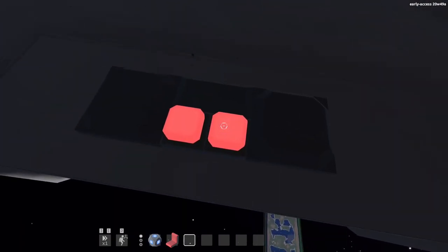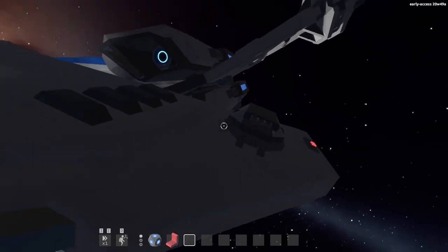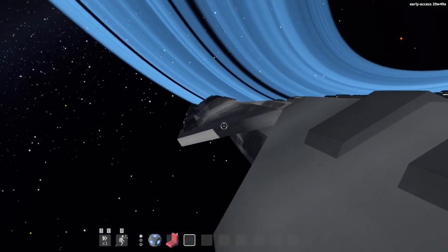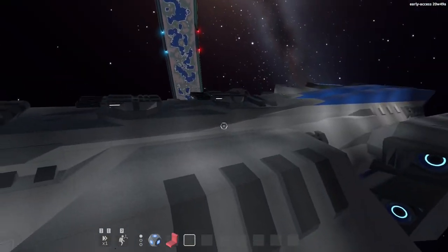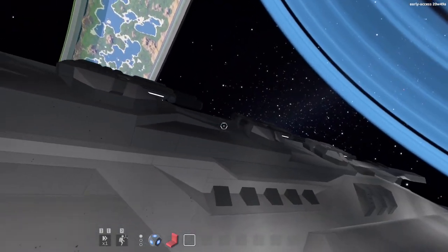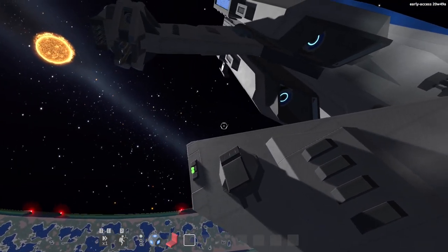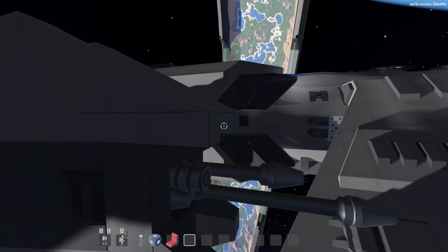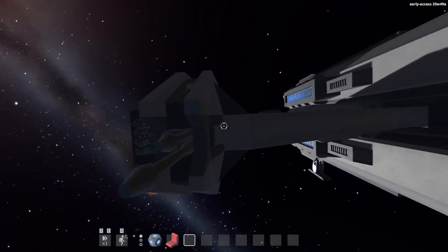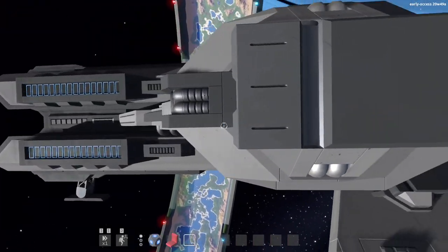Got some buttons here on the side. Looks like those are just for show. Some more turrets. Wow, this thing really has a lot of guns. That's pretty awesome. Got some big guys up here. Making our way back. Looks like we got some engines. Some piping with some more angled wings. More guns on the side. Heck yeah.